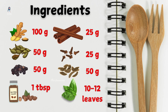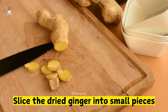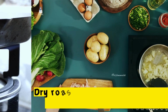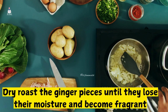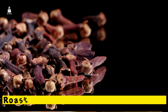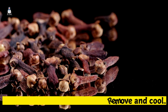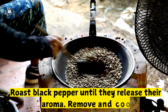Okay, so time to prepare. At first, slice the dried ginger into small pieces. Heat a pan over medium flame. Dry roast the ginger pieces until they lose their moisture and become fragrant. Remove and let cool on a large baking sheet. Roast cloves until aromatic. Remove and cool. In the same way, roast black peppercorns until they release their aroma.